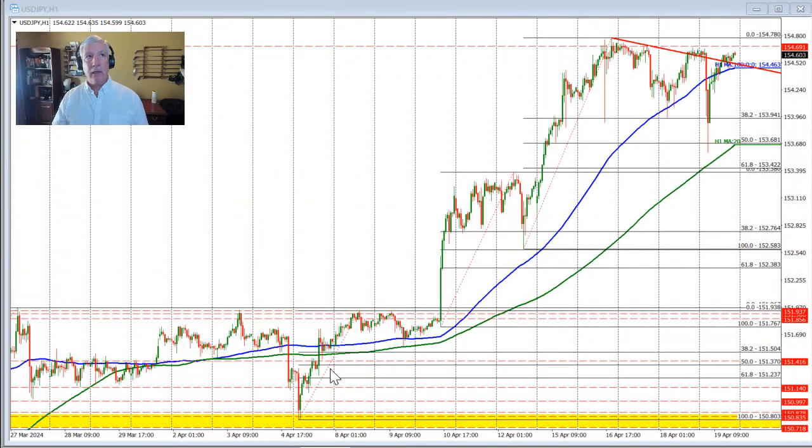Let's continue our look at the major currency pairs by looking at the dollar versus yen. To do so, I'm going to take a look at the 1-hour chart. What we've seen in this currency pair is a steady rise to the upside. We had a move higher there, a trend move higher here, and another trend move higher here, which encompassed some of this week's trading as well.